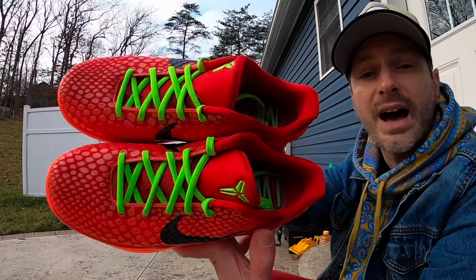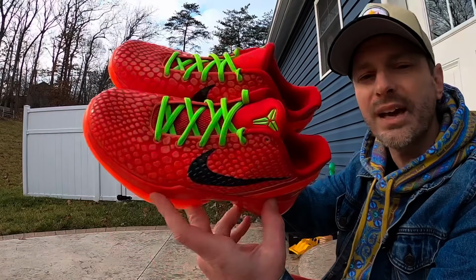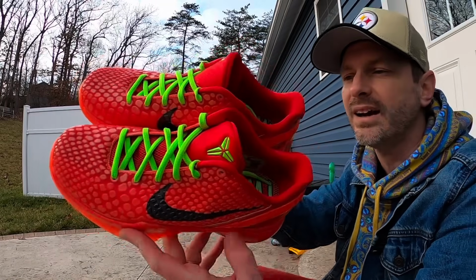Right now, in my size, I think pairs of these are going for like $500. Altogether, I have 3 kids, a wife, a mortgage, a bunch of car payments, and that kind of stuff.